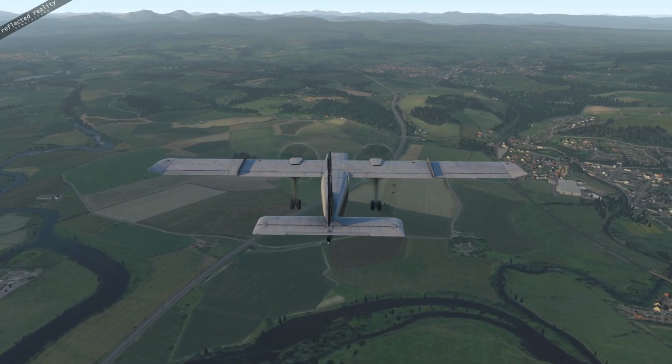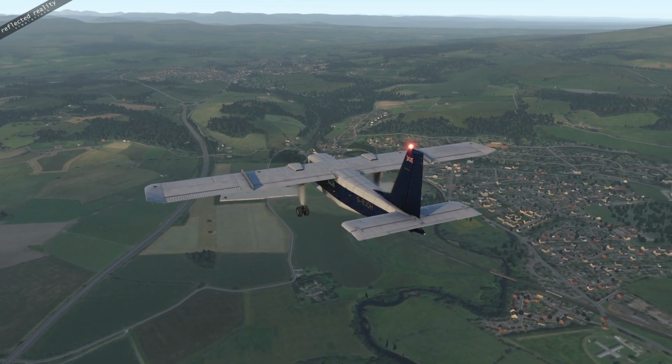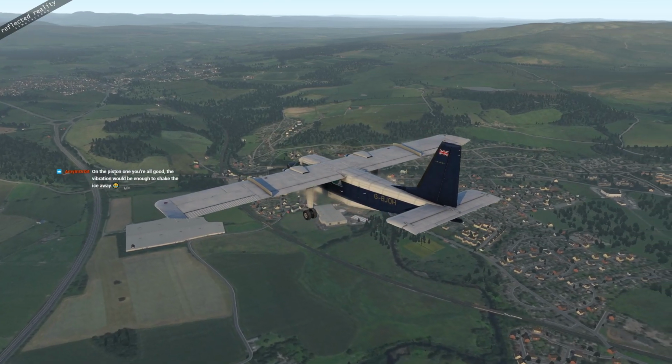As I said, I've always loved the Islander. I think it's a fantastic looking machine. The tip tanks add a little bit of wingspan, and it makes it look even better, in my opinion.